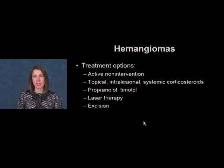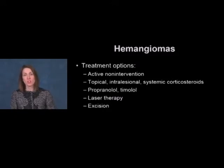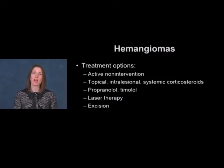So again, active non-intervention for a significant proportion if they're small and not in cosmetically burdensome areas and they're behaving. You can also do topical, intralesional or systemic corticosteroids, but the new big thing really is propranolol for rapid improvement and fewer side effects. We're also now starting to use topical timolol for superficial lesions as well. You can also, in conjunction, use laser therapy, and then we can excise any non-involuted congenital hemangiomas or any of the fibrofatty tissue that results after these start to involute.